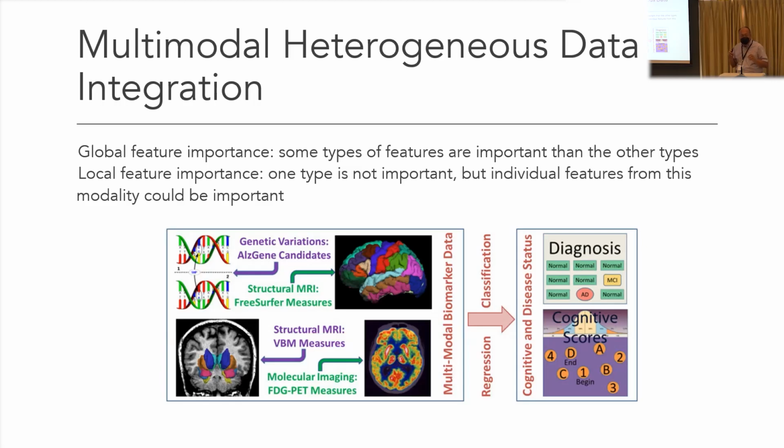So when we integrate such genotype and phenotype data, we hope to learn the interaction between them. We need to consider what we typically call the global importance. That means from a global point of view, some data modalities will be more powerful in prediction tasks. Meanwhile, we need to consider the local importance. That means even if one modality is not very powerful in prediction, individual markers could still be a very strong signal. So we need to consider both the overall modality point of view and the individual feature point of view.